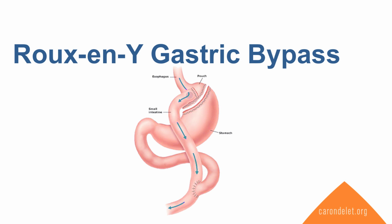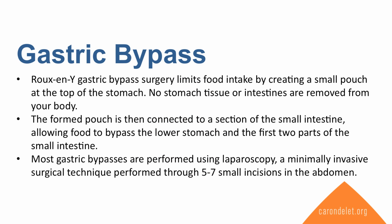The gastric bypass is one of the oldest surgeries that we have been doing for weight loss surgery. It consists of creating a new stomach, which is called a gastric pouch, and then rearranging the patient's anatomy by connecting the new stomach to the patient's small bowel. How does it work? First of all, the patient has more restriction due to the smaller pouch, and also the patient has malabsorption because we have to alter the anatomy by joining two parts of the small bowel.